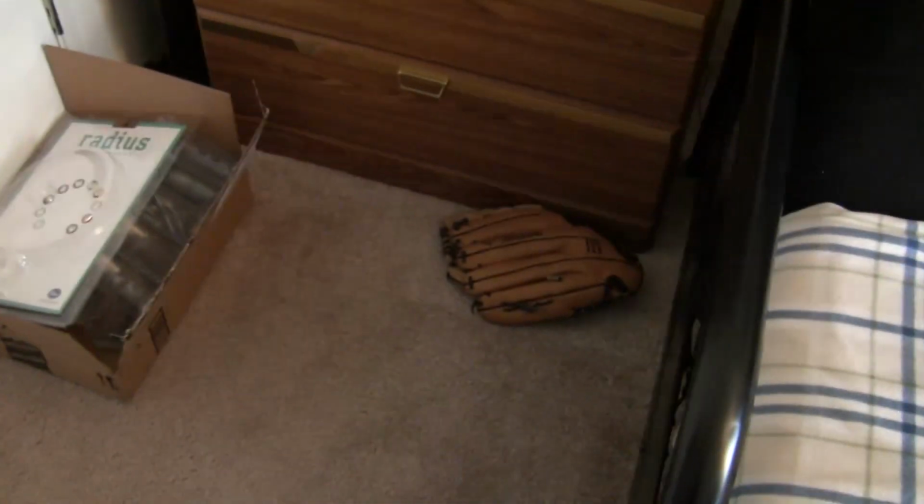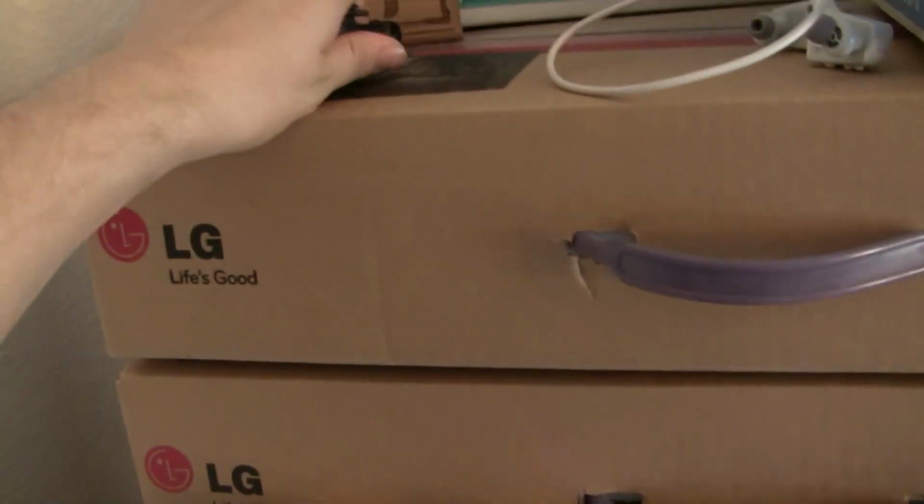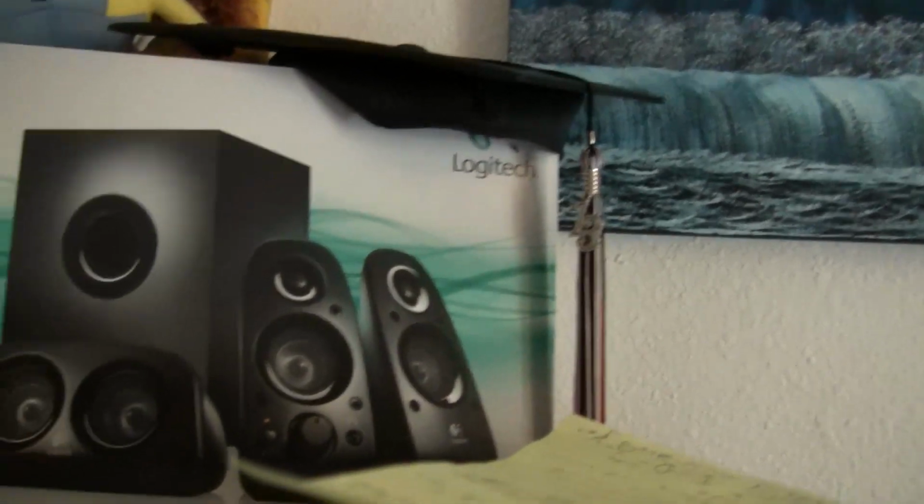I have my drawers here. I have a baseball mitt. On top of here, I have the two 24-inch monitor boxes, as well as part of the shock mount that came with the arm that you guys may have seen in my Blue Yeti unboxing video that unfortunately did not fit. I have some old motherboards, some old school stuff, etc. My graduation cap up there, class of 2013, thank you very much.